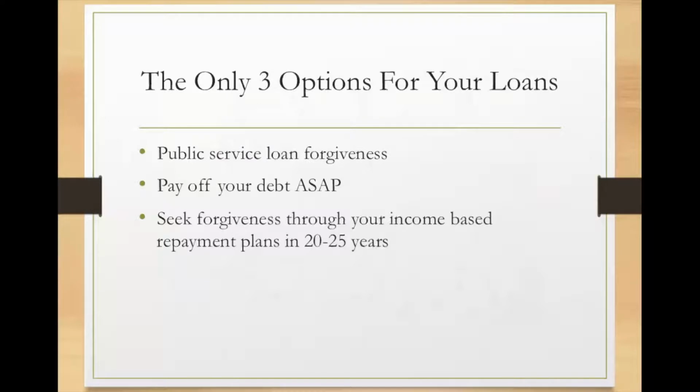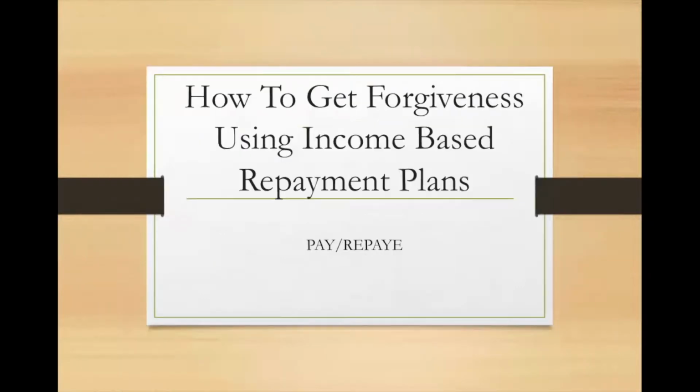So you really have just three options. Forget about the income-based repayment plans and think about how you are actually going to become debt-free and manage your student loans. And really your only options are this: public service loan forgiveness, paying off your debt as soon as possible, and then to seek forgiveness through an income-based repayment plan in 20 or 25 years, such as Pay As You Earn or REPAYE. When it comes down to the choices, unfortunately, these are your only three options. So let's walk through each of these options in detail.